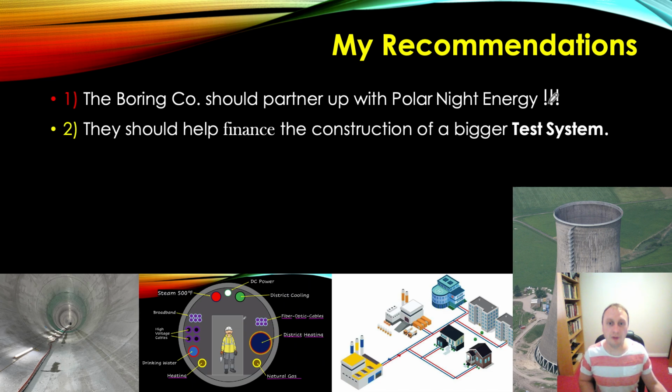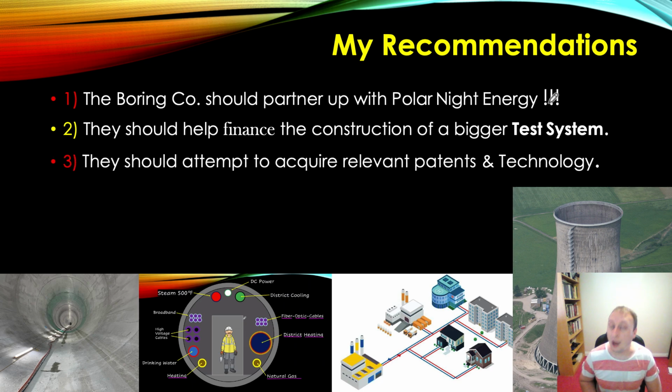They should help finance the construction of a bigger test system. They currently have a very small system, which is I believe about 40 cubic meters of sand. That's quite tiny. It might be slightly bigger than that actually, maybe 60. But you want something that's thousands, 20, 25, 30,000 cubic meters of sand. So you want to construct a bigger test system, potentially somewhere in the region of 10,000 cubic meters of sand, so you can then test how long does it take to reach maximum potential heat in this system.